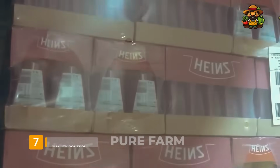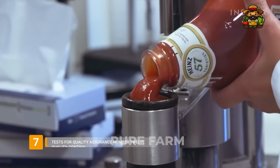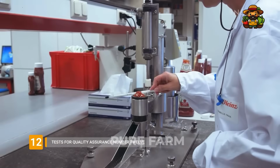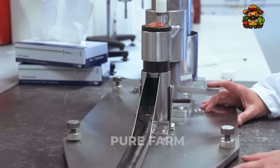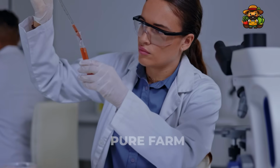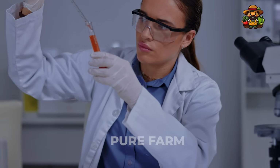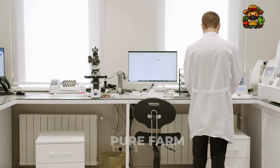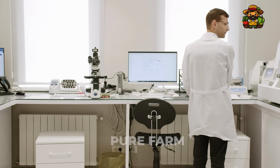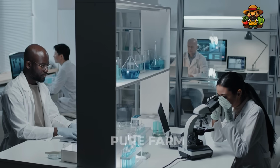In any large-scale food production, quality control is essential, and ketchup production is no exception. Each batch of ketchup must be tested to ensure it meets the highest standards of quality before it can be bottled and shipped to consumers. AI-powered quality control systems play a major role in this process, ensuring that every bottle of ketchup is consistent in taste, texture, and color.